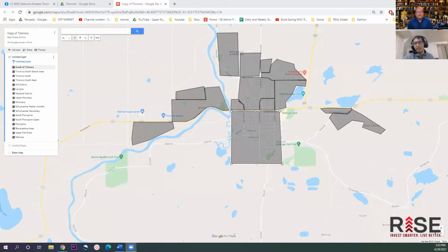Sorry, no, that's perfect. Let's go back to the map. Basically what I'm getting from this is that throughout Timmins, the rents are similar, right? Yeah. And that's why it's going to be a little bit more complicated to tell you. A two-bedroom unit in Porcupine is not going to rent out for $1,500 a month when a two-bedroom in the south end of Timmins rents for $500 a month. It's not necessarily like that.